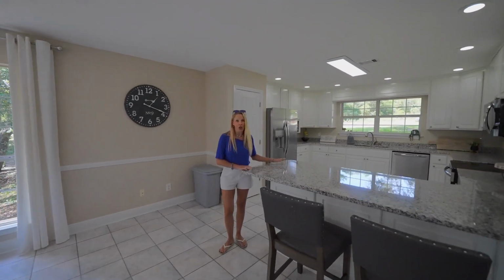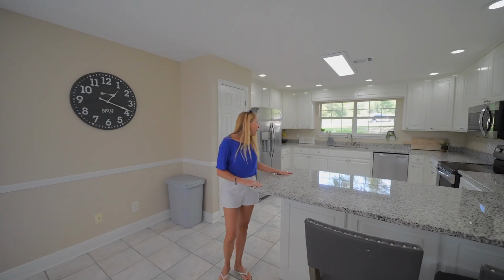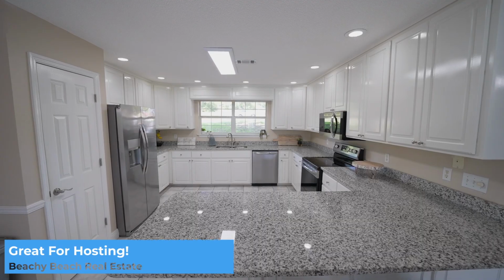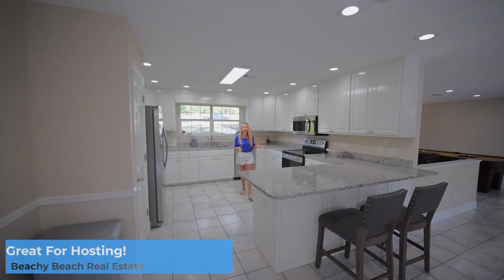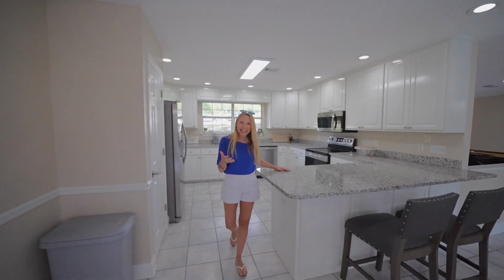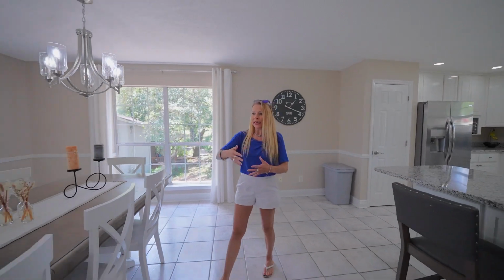Of course, you've got your solid surface granite countertops, but you've got so much space here. Mom, grandma, and daughter can be in here cooking and getting ready for the 4th of July. Can you just see it? I know I can. And then it flows right over here into your dining room. And again, so much space.